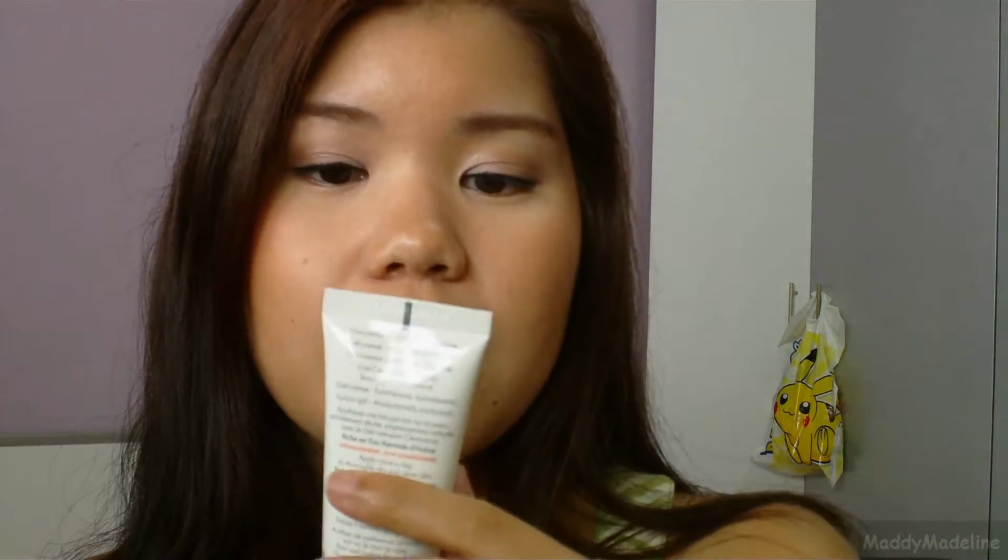Okay, let's move on to skincare items. The one that I picked up during the Watson sale is this Avene Cleanance K cream gel, for oily, blemish prone skin. Now this actually consists of AHA and BHA, which is really great for the skin, especially for exfoliating, getting rid of pimples and stuff, which this cream gel is marketed for, because it's for oily, blemish prone skin.